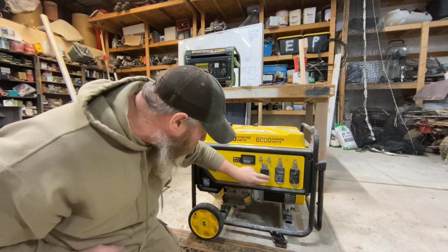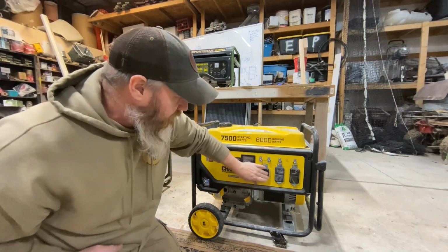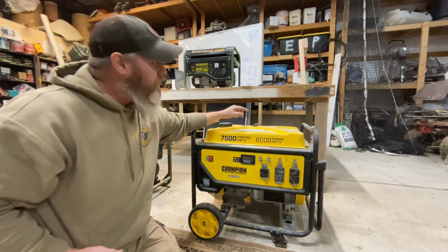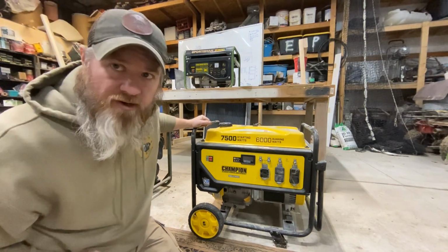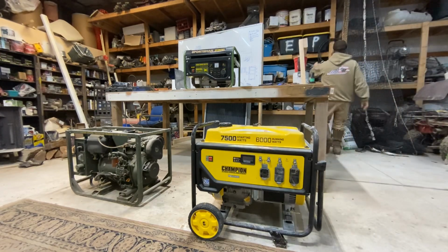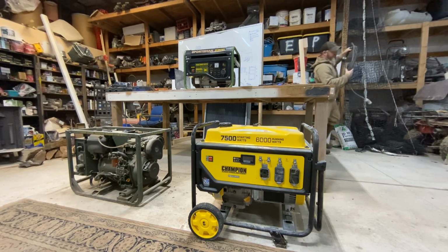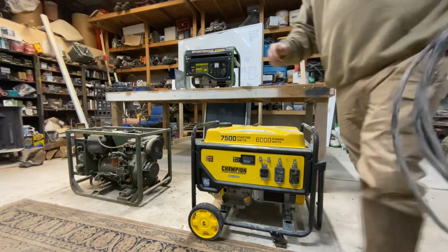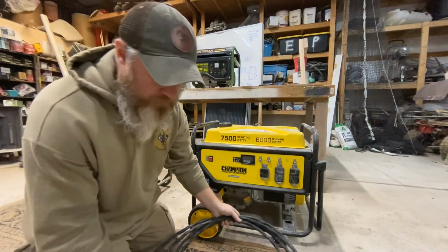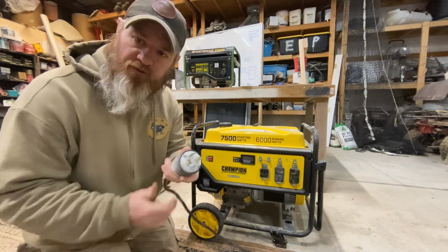This one is a 120/240, and it is a 25 amp or a 50 amp. If you're running, let me grab my cord for it. This is my extension cord that I've got that I can plug in to my transfer switch on the house.